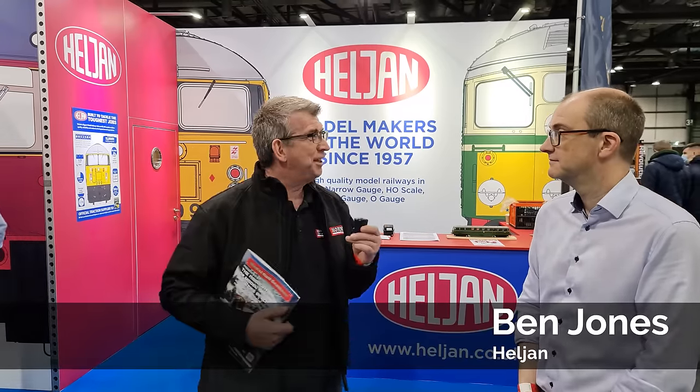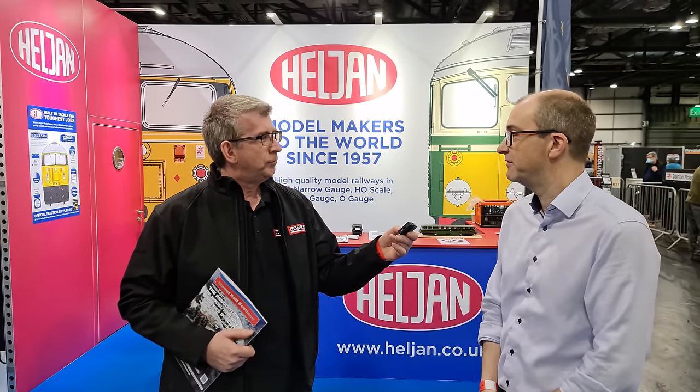So we're here at Model Rail Scotland on the all-new Heljan stand. Very impressive new stand for the return to the show here in Scotland. Thanks, we're really pleased with it and we've had a great reaction to it. It's a big step up from what we had before, and this is going to be our stand at Warley as well. So it makes a big difference to us.